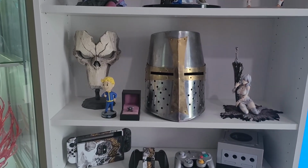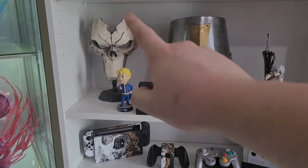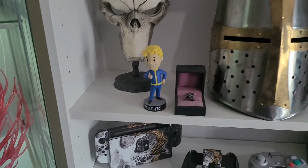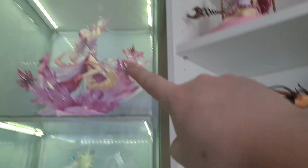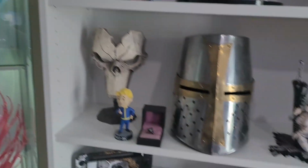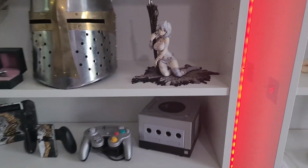Now we get to some random stuff. Darksiders 2 Collector's Edition helmet, or mask, I suppose. Vault-Tec bobblehead. This is the ring from Dishonored 2 that came with Corvo's helmet up there. A Templar helmet, because I'm British, you never know when there's a crusade going on.